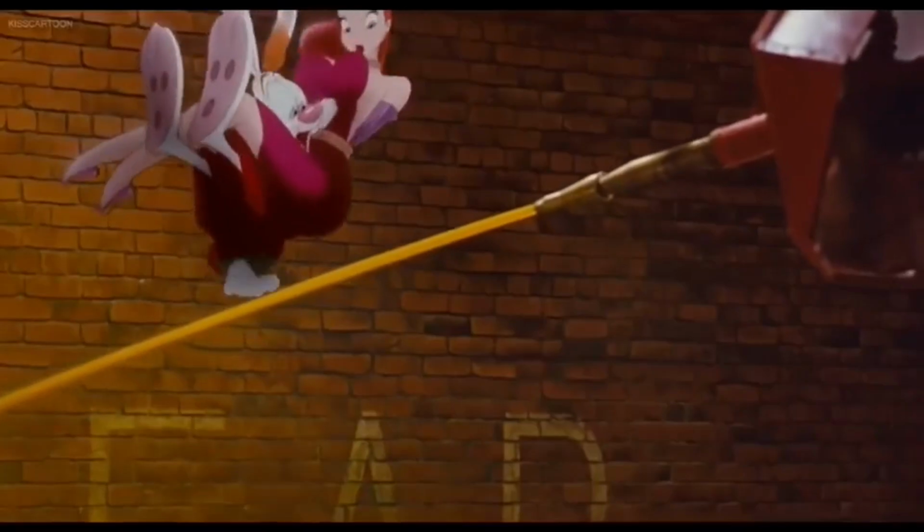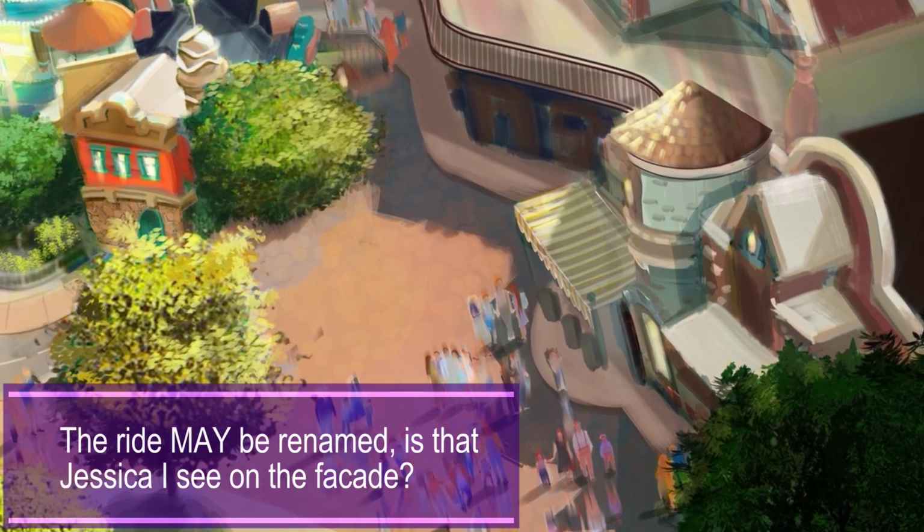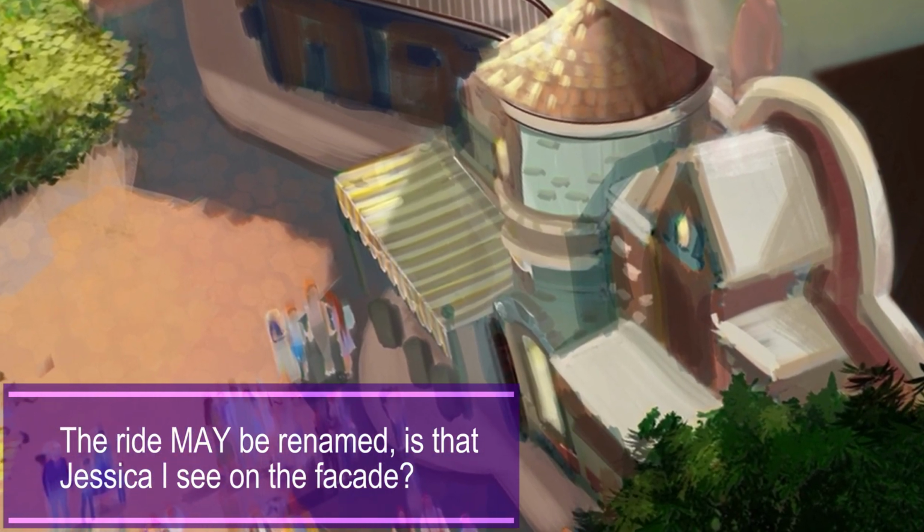You'll be hard-pressed to find a bigger Who Framed Roger Rabbit fan than me, but after all these years, I'm really looking forward to a ride where Jessica takes the lead role, solves the mystery, and keeps Roger out of trouble. Who knows? There may be changes to the facade and the name of the ride. You can't see Benny the Cab sticking out, and the entrance somehow looks a little more generic in the rendering.